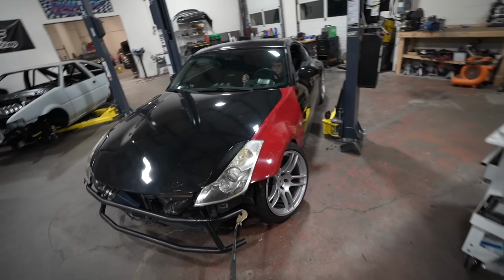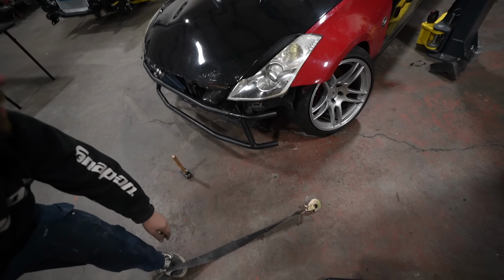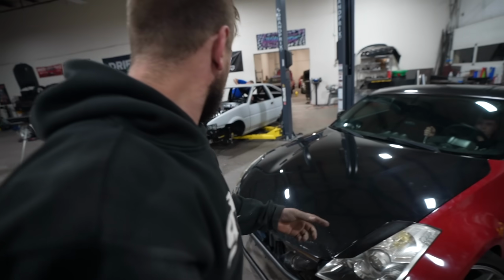Oh yeah, we got a new fender because the other one got so crunched it wasn't really holding shape. I was tempted to paint it black, but we don't have enough time, and I actually have a whole livery, so we're putting the livery over the red fender. I think it's a look. But we bent the bash bar back. Yeah, dude, let's see if we can.